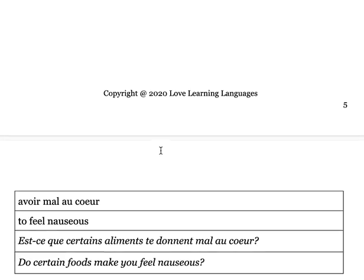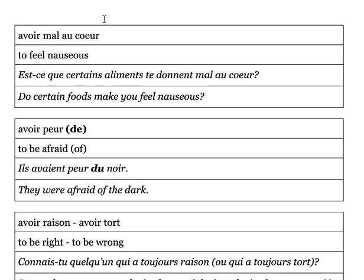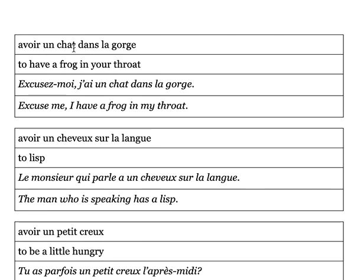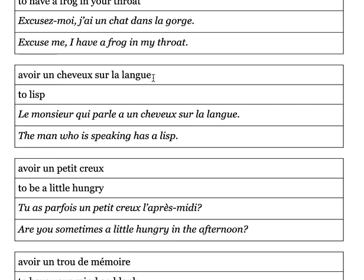How about, let's see if there are any more, avoir mal au cœur, literally means that your heart hurts. But it doesn't have anything to do with heartburn or anything like that. You see, it means to feel nauseous. Avoir un chat dans la gorge, I mentioned this. It means to have a cat in your throat. Again, to have a hair on your tongue.